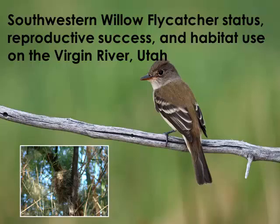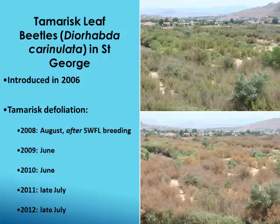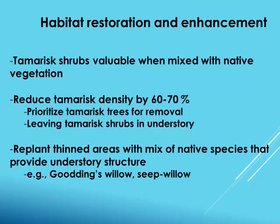So now I'm going to shift again to what we found up in the St. George area, where we mainly emphasized our study on the willow flycatcher. The beetle was supposed to come gradually down to where the flycatcher was breeding, but after 2 or 3 years, it had definitely invaded those sites, and the question was how it was going to affect the flycatcher. In 2008, after southwest willow flycatcher breeding, in August the beetle arrived, and then it was throughout in June of 2010, and in 2011 in late July, and late July in 2012.